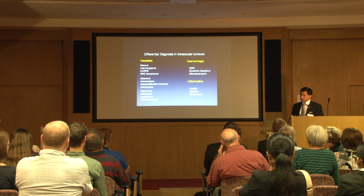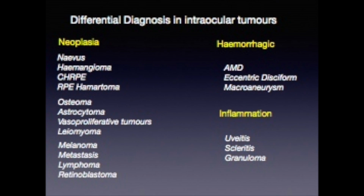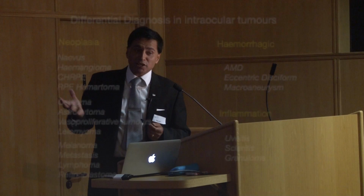There are a lot of possibilities in the eye. I mean, we talk about melanomas a lot, but it's one of a textbook of potential lumps and bumps. Different types of benign and malignant tumours, hemorrhagic things, like types of macular degeneration, and inflammatory diseases. We don't always jump to conclusions.